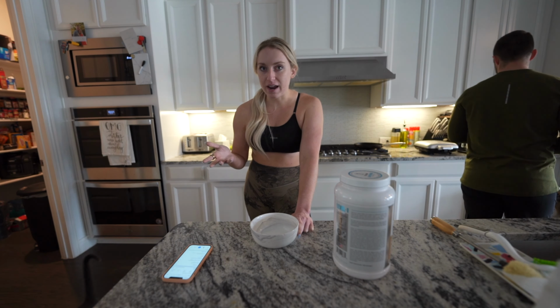The scale's already back down from just a few days of getting back into a normal routine. So if the scale's up, you don't have to freak out about it or do extra cardio or extra workouts. Just get back into your normal routine, hit your protocols, it will go back down within a couple days.